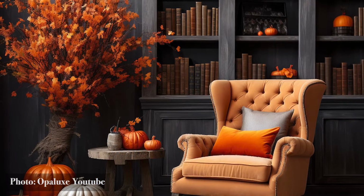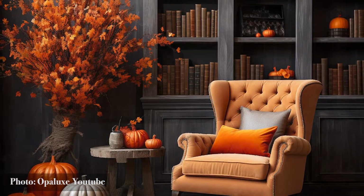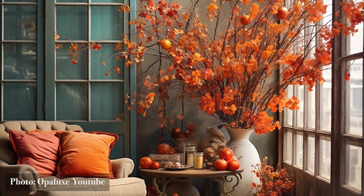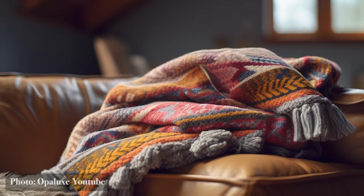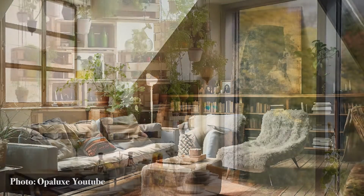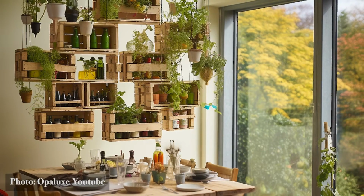But crafting your dream decor goes beyond these examples. It's about embracing the process, from choosing materials to letting your creativity flow. Whether you're knitting cozy blankets, designing your own artwork, or repurposing old furniture, the possibilities are endless.